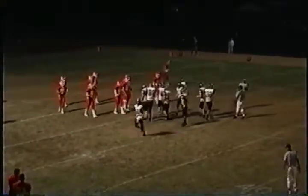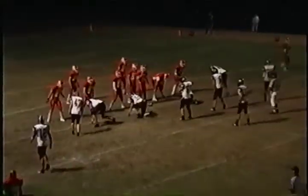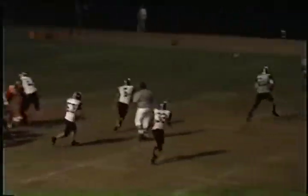I got the tight end. 5-2 side. We are in double three. There we go.